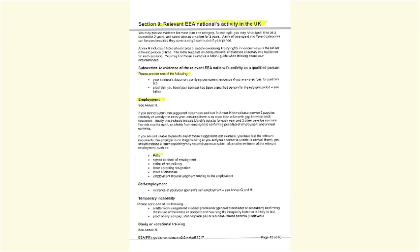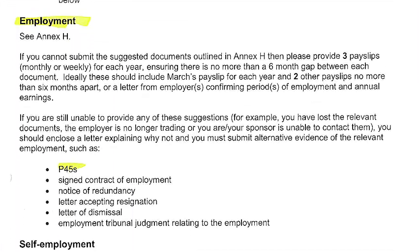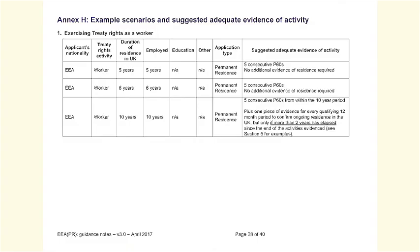Section 9, page 12 of 40 in the guidance, discusses the activity in the UK, and you can see it gives more detailed advice on employment, and Annex H, which we have attached to the application form today. It gives you examples of more complex situations where you're unable to give 5 P60s and how you might evidence that activity if you're unable to get the P60s. Annex G and H talk about self-employment. There's temporary incapacity, studying, comprehensive sickness insurance, etc.